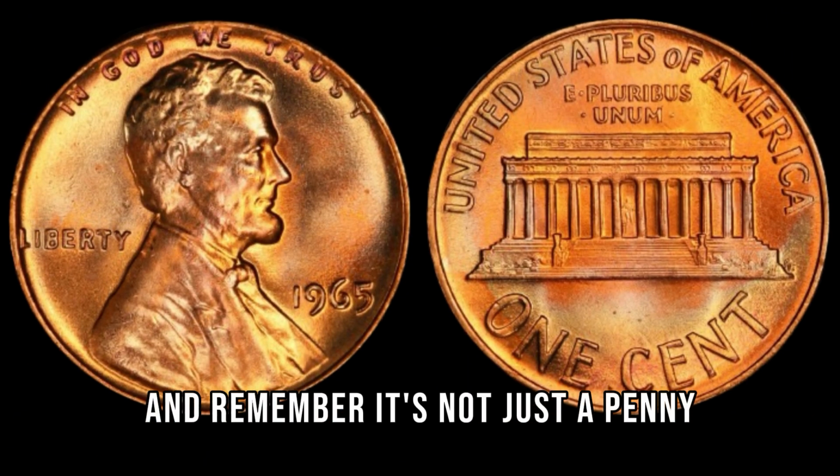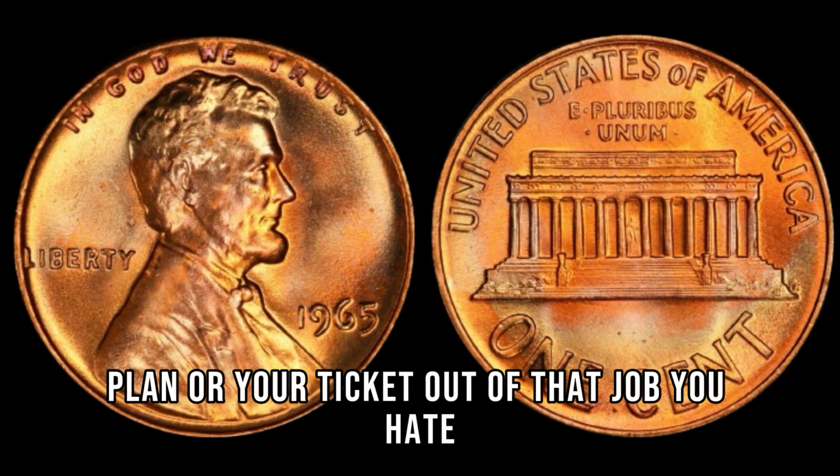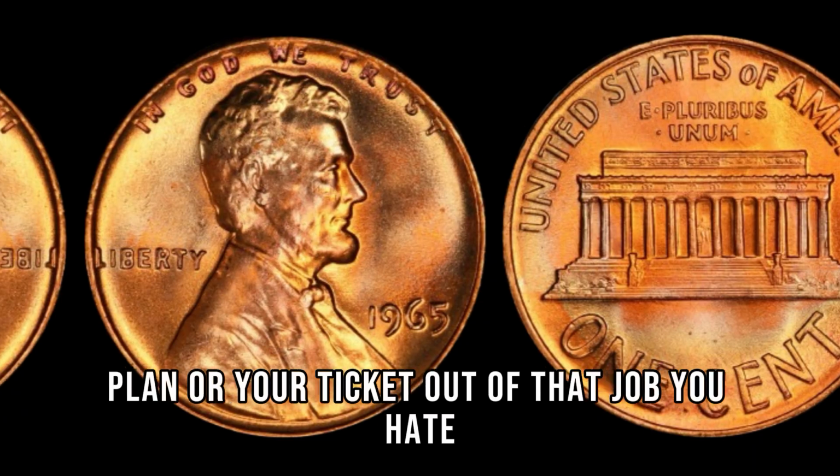And remember, it's not just a penny. It might be your next vacation, your retirement plan, or your ticket out of that job you hate.